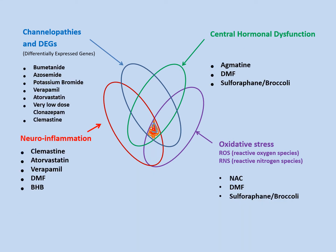So now we can transpose the elements of the polypill into these 4 broad categories. In terms of channelopathies and differentially expressed genes, we've got bumetanide, azosamide, potassium bromide. What they're doing is reducing the level of chloride within neurons, and that is to correct this problem with NKCC1 and KCC2. These are chloride transporters that allow chloride to enter and exit neurons. And in much classic autism, you have too much chloride in neurons because neurons are permanently in the immature state that exists in the first couple of weeks of life.